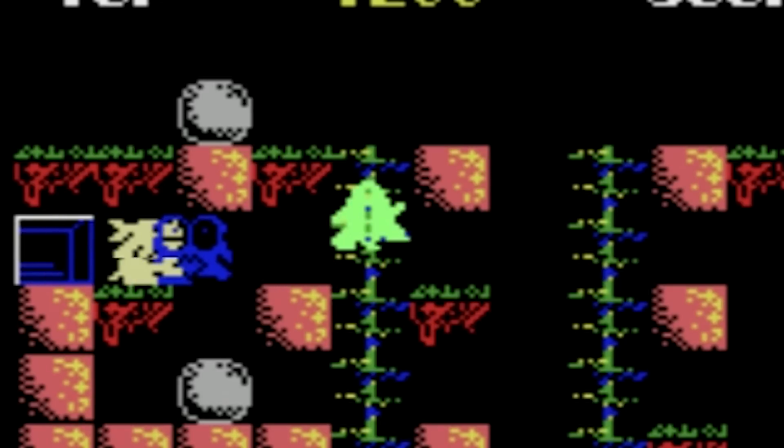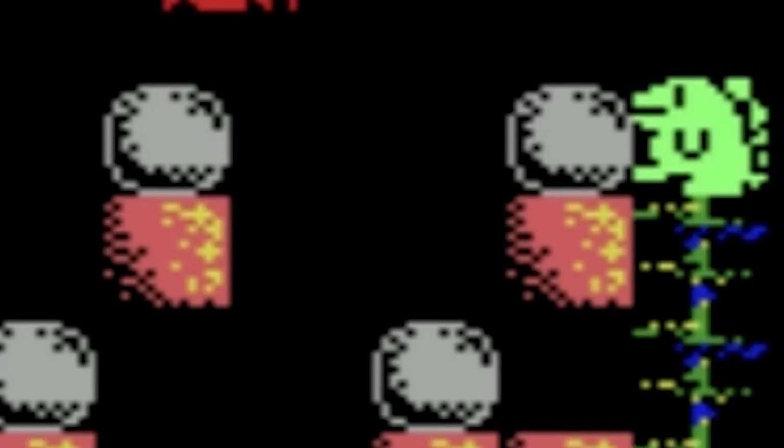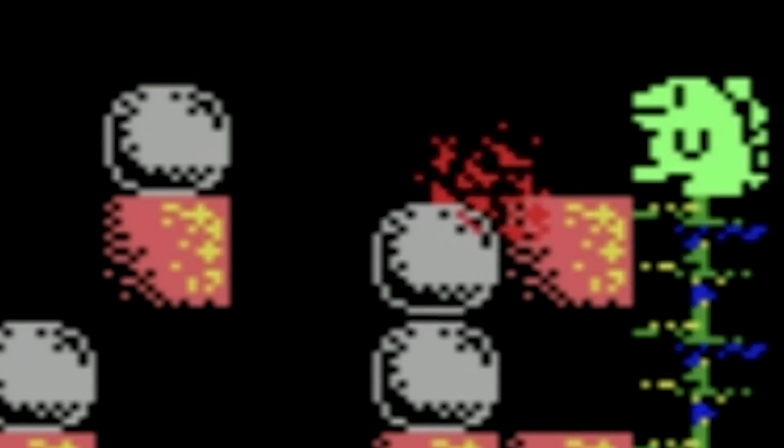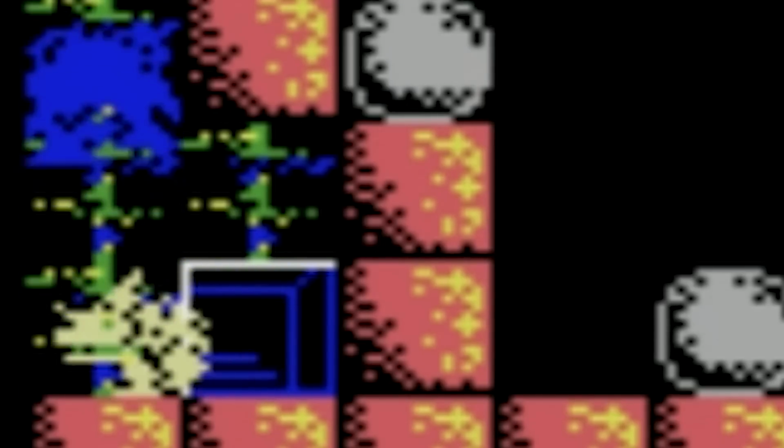You can also get rid of these guys by pushing boulders on them. Holy shit, did you just see that? I splattered him into a pool of blood! It even made a splash sound! Godzilla is a murderer, but it's okay, they come right back. What is this door, some kind of cloning device?